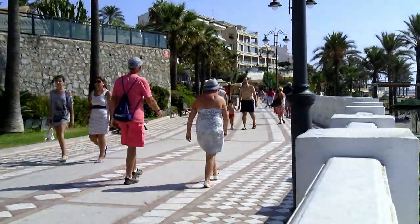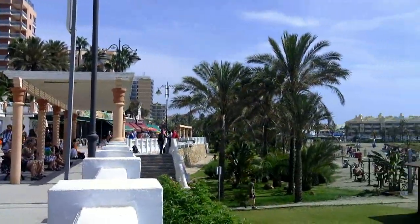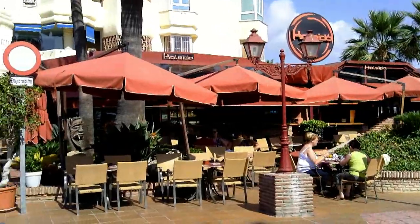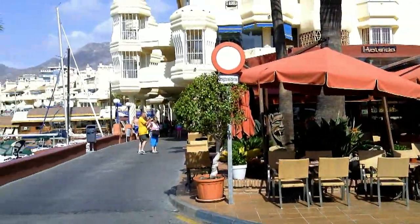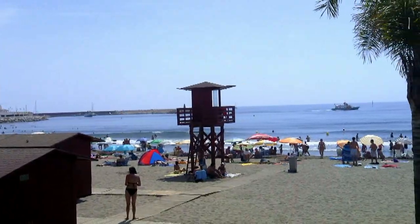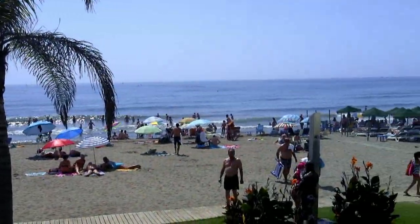Backed by its bustling promenade, Playa de Malapesquera offers the most facilities of any beach in Benalmádena, with numerous bars, restaurants, shops, kiosks, and even more available at the Puerto Marina itself. Lifeguards are on hand in high season, and there is a Red Cross first aid station too.